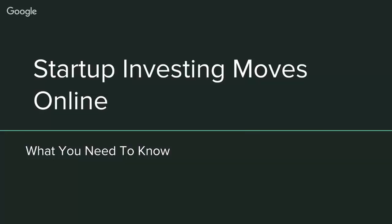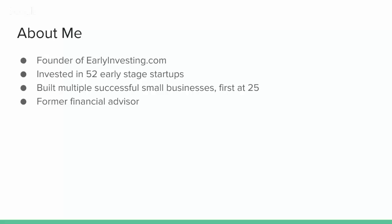But basically, self-directed IRAs are really one of the ideal places to keep this type of investment because the potential returns are very high, and you do really want to avoid as many taxes as possible on these types of investments. So let me just give a quick rundown of what I do.